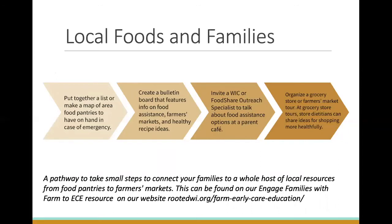Potentially then you invite a WIC or food share outreach specialist to talk about food assistance and other options for parents. And then maybe this leads to a grocery store or farmers market tour. At the grocery store tour, you can have a store dietitian come in and share ideas for shopping more healthily. This is just a small example of the steps you can take to build the conversation around local foods and families in your center or program.